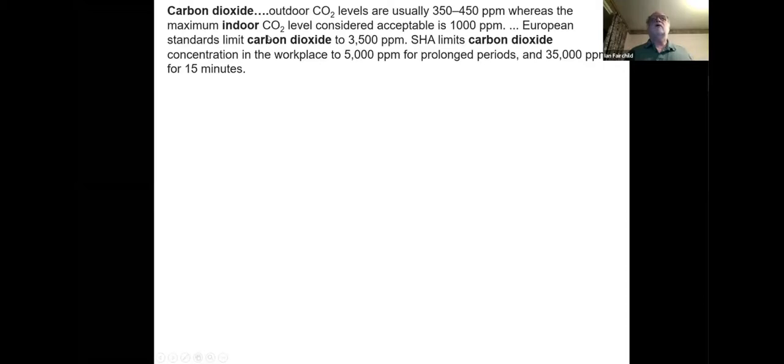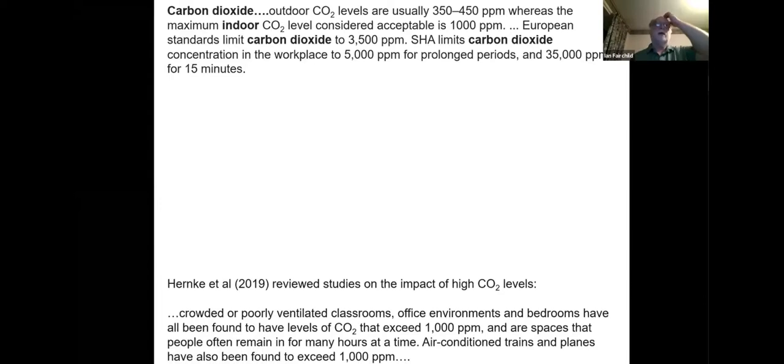When it comes to the medical side of things, generally speaking, it's thought to be a good idea to keep carbon dioxide in rooms below about 1,000 ppm. You don't really notice it at that level, but actually your physiology starts to be affected. European standards, we can say, limit it to 3,500. And once we get up to more than 1,000 ppm, then it really starts to affect people's capability of concentrating and doing work.